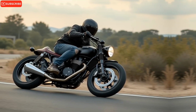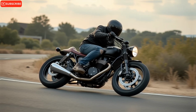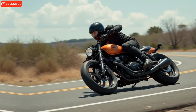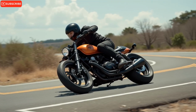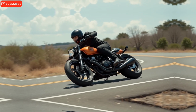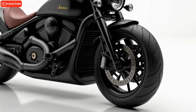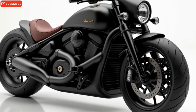Comfort and rideability. The Jawa 42 Bobber doesn't just look the part, it rides like a dream too. The comfortable low-slung seat paired with a nimble chassis makes it an excellent choice for both short city rides and long highway tours. The bike's ergonomics are designed to give riders a relaxed yet engaged riding position, ideal for solo cruisers. The suspension setup is both responsive and forgiving, while the handling is precise thanks to the lightweight design and wide tires.